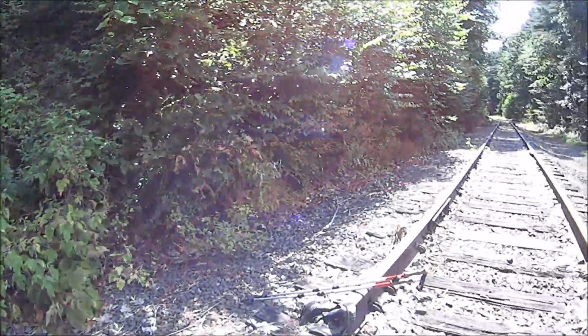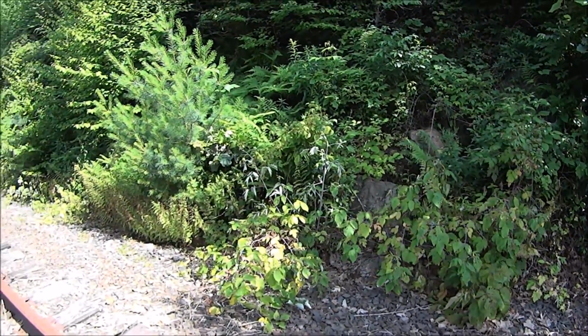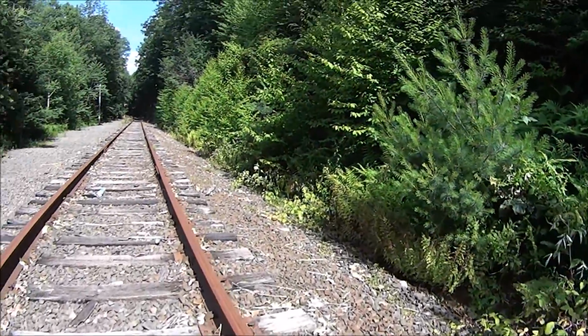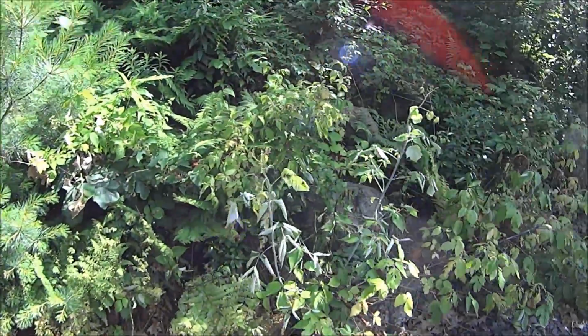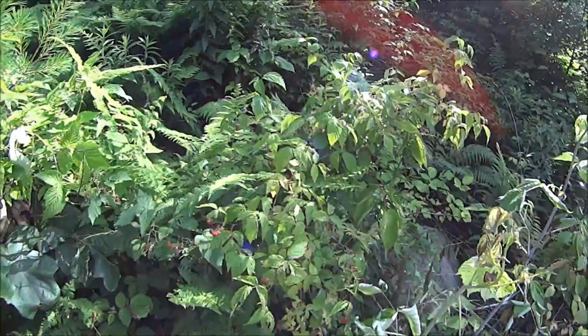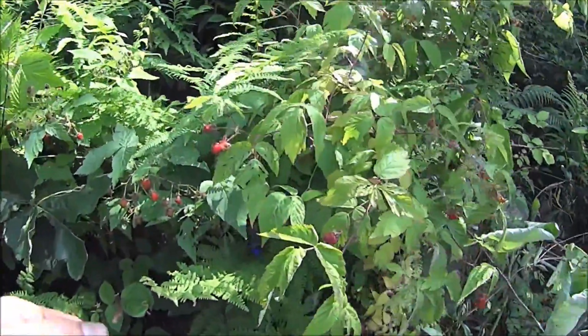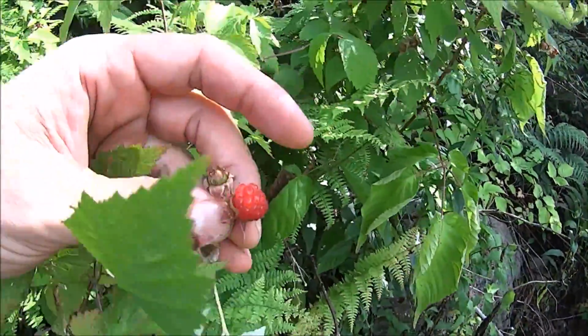Continuing the hike, this time down, we left the mountain, going over the mountain. Now we're going to cross these long abandoned railroad tracks. These haven't seen a train in over 10 years. What I'm going to show you is the difference between the black cap raspberries, which I showed you earlier in the hike, and native red raspberries. Black caps are also native as well.